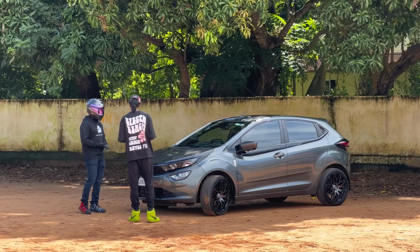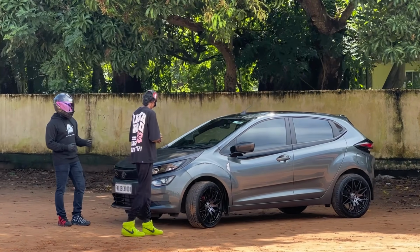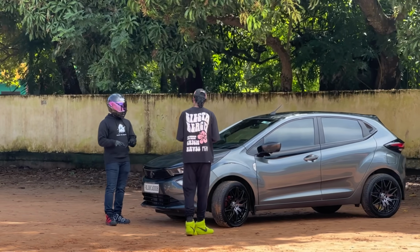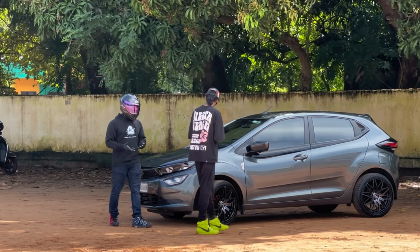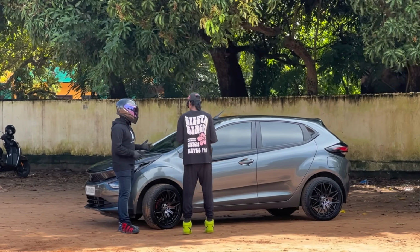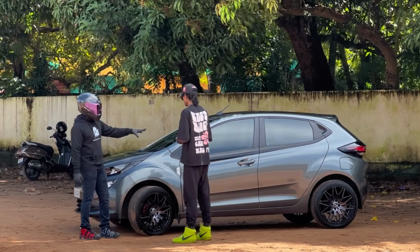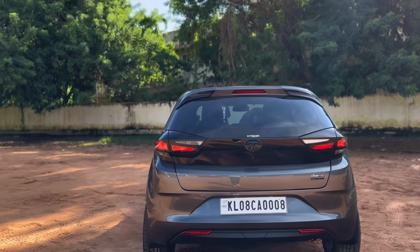After that, I got the PPF and ceramic done. This one has a diamond ceramic coating. Right now in the market it is graphene, but this is ultra diamond, which has a warranty of 8 years, and it's almost as thick as a PPF. So the front bumper and back bumper have PPF. Everything else is ceramic coated.